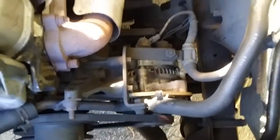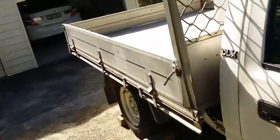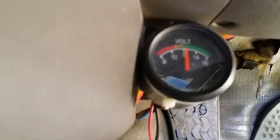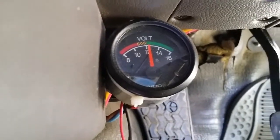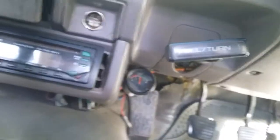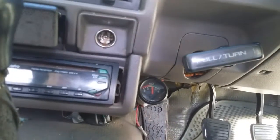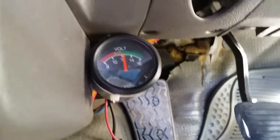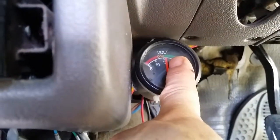The electric generator here, that didn't lead to a breakdown. What happened there was in the cab I've got a battery gauge. That's it there, and I was able to see that it was sitting on 12 volts even when the engine was revved. Now under normal driving conditions it should be on 12 volts, and then when you're driving along or revving the motor it should be at 14, so it should be around about there if you rev it. So in between those two points there.